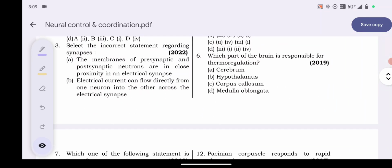Next, question number 6. Which part of the brain is responsible for thermoregulation? Cerebrum, hypothalamus, corpus callosum, and medulla oblongata. Here, your answer will be option B.